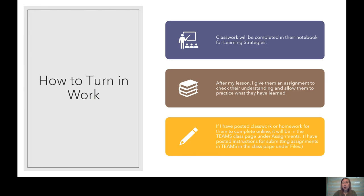How to turn in work. For my students that are in school, classwork will be completed in their notebook for learning strategies. So after the lesson, I will give them an assignment to check their understanding and allow them to practice what they have learned. For my online students, assignments will be posted in Teams, and that is where they are to turn in their work. I have posted instructions for submitting assignments through Teams under the Files tab in their Teams class page. And it is a Word document, so when it opens, it will have step-by-step instructions with pictures to help your students submit work in Teams.